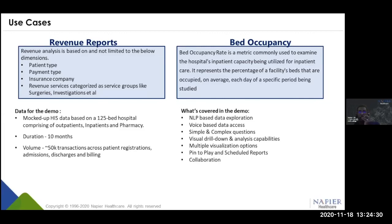Bed occupancy rate is a metric commonly used to examine the hospital's inpatient capacity being utilized for inpatient care. It represents the percentage of a facility's beds that are occupied on average each day of the specific period being studied. We have taken up some sample data.